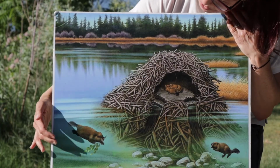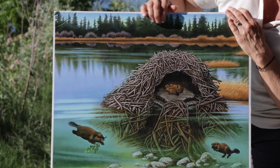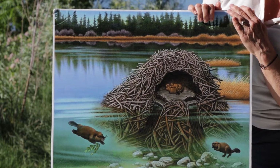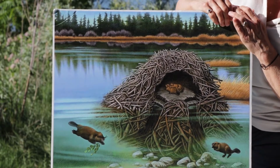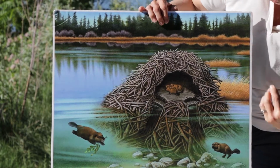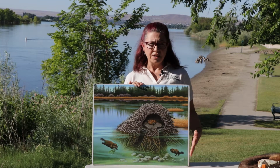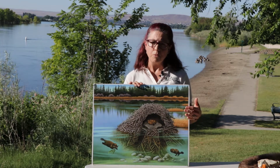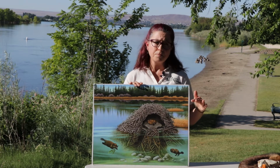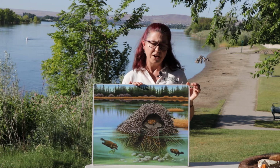So the beavers live in freshwater lakes, rivers, ponds, streams, marshes, swamps, pretty much anywhere where you have water, you could find beavers. So they live part-time on land and part-time in the water. They live in large groups called colonies. They're very territorial animals, and they're able to excrete a musk oil to mark their territory. So if an outside beaver tries to come into their territory, that's not going to happen. They will not accept that beaver into their area.